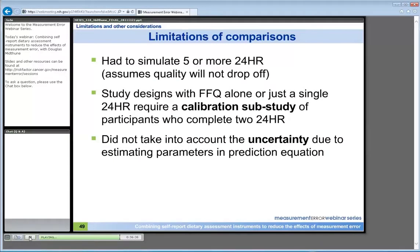A second limitation is that for the study designs that include just the FFQ or a single 24-hour recall, you need to have a calibration study of participants who completed at least 2 24-hour recalls in order to estimate the prediction equations. And for our comparisons to be valid, the calibration substudy must be large enough that the prediction equations can be accurately estimated.